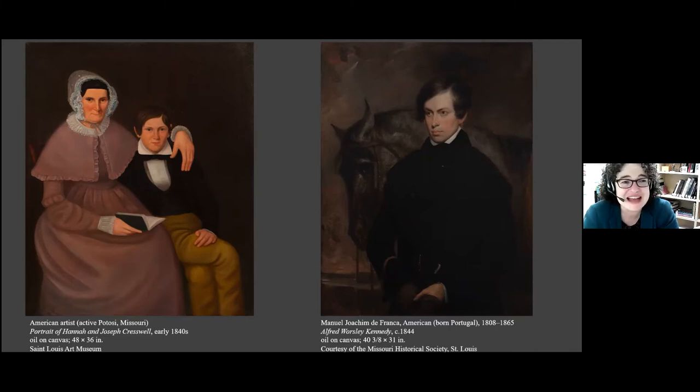This portraitist was an itinerant artist who passed through the area and painted many families' portraits. We've been able to find a number of others, and we've been able to attribute them to the same artist, partially because of that large hand. Most of them include a hand like that. So literally the hand of the Potosi painter.